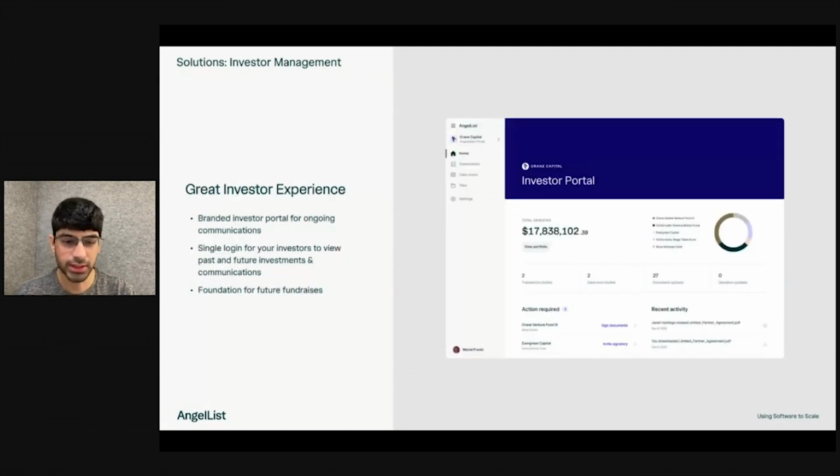After the investment is complete, fund managers can distribute investor reports and tax documents to their investors through a branded investor portal on AngelList. And from the same portal, investors can reuse their saved identity and banking information to easily invest into the firm's next fund.